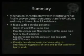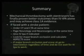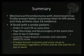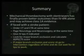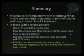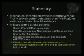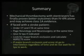So in summary, we think that with all these studies, mechanical thrombectomy with the stent retrievers has finally proven that it's better than IV TPA alone. And we think that it has achieved a Class 1A evidence. We'll see that, but I think it's very obvious that patients benefit a lot from thrombectomy with stent retrievers.